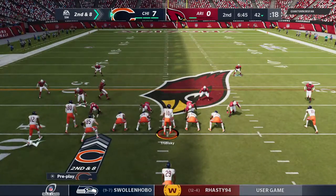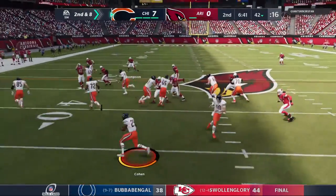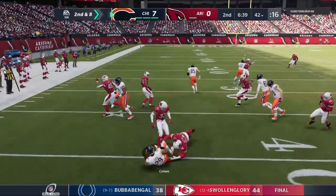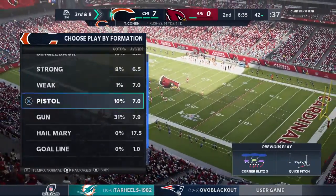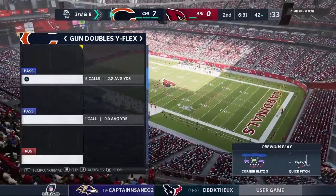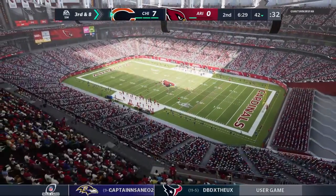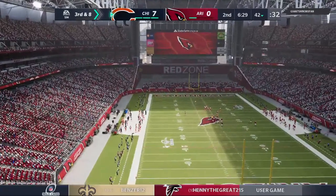2. Here's 2nd and 8. Now a toss to the left with Cohen. And he stopped immediately there. 2 runs in a row, but only 2 yards to show for it. Absolutely love the effort there. The ability to flow from his inside spot and stop that one at the line of scrimmage. Nice linebacker play.